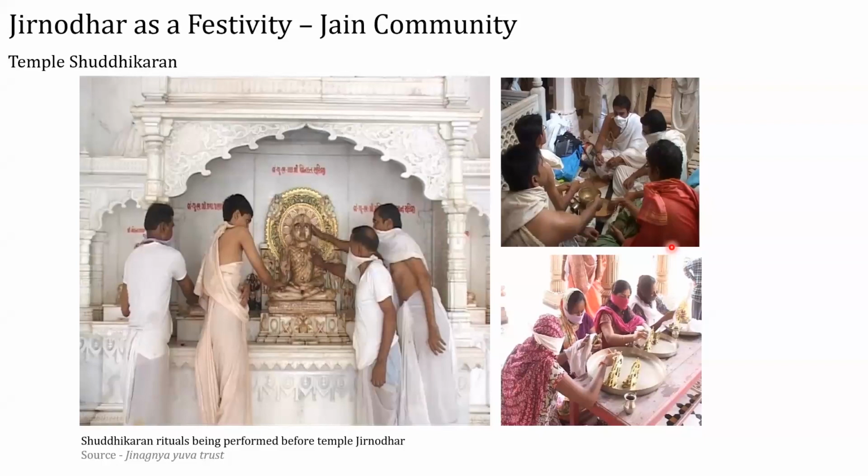It usually starts with the Shuddhikaran process. This is the first ritual that takes place before everything. So the entire temple is cleaned up. Whatever needs to be shifted is shifted outside the temple. And there are different roles assigned to different community members as per age and gender.